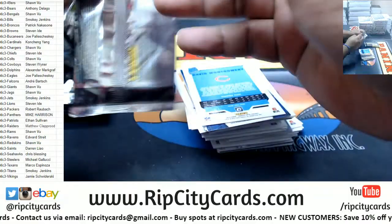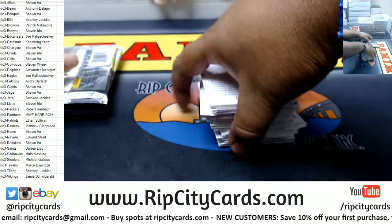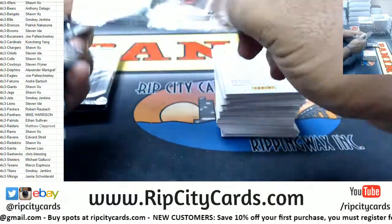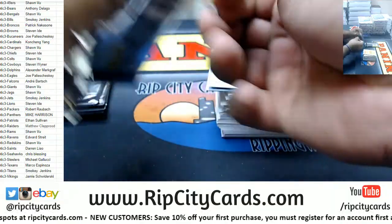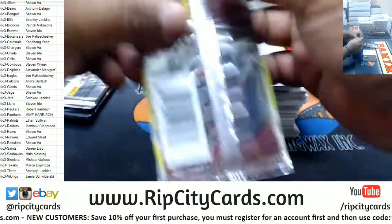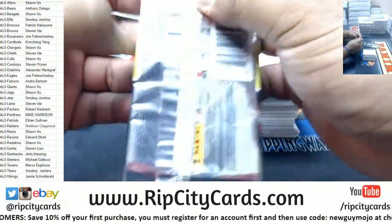Man, I wish there was an easier way to open these packs. If anybody has any tips, let me know. I don't think I could do them like the top ones. Yep, cannot.